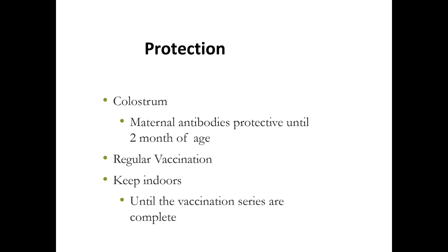If we talk about the protection of the animal from the virus, first of all, that is the colostrum. The maternal-derived antibodies from the colostrum of an animal will prevent the disease up to 2 months of age of a puppy. After that, there is a regular vaccination schedule, and you can keep your puppies indoors until the vaccination series is completed.